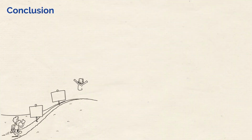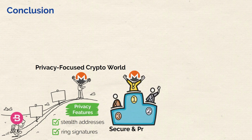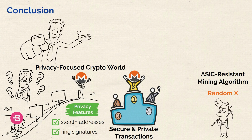To recap, that's a wrap for this video. From its humble beginnings as a Bitcoin fork to becoming huge in the privacy-focused crypto world, Monero has come a long way. You learned about its unique privacy features like stealth addresses and ring signatures. It's safe to say that Monero is really the leader in secure and private transactions. You also saw that its ASIC-resistant mining algorithm, RandomX, makes it easy for everyone to start mining, not just those with high-end mining rigs. While there may be a few misconceptions swirling around the crypto community about Monero, you've seen today that these are pretty unfounded.